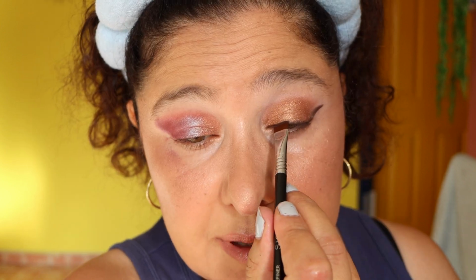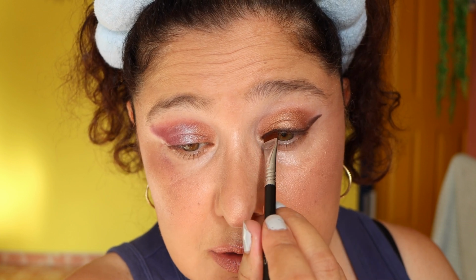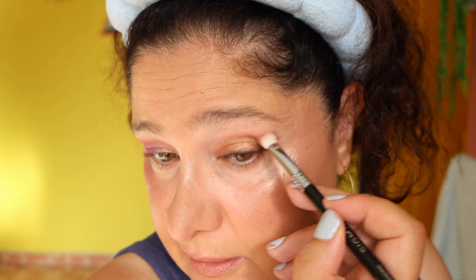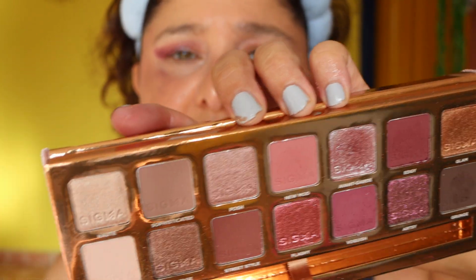This shade is so pigmented. You could wet it if you wanted to. Just picking up a little bit of the Glam, just blending that on the edge a bit. Soften out that line. This is not my best look. But what I'm trying to portray is that these shadows are going on so well. They're blendable, they're creamy, their color shade range is absolutely stunning. Yeah, just zoom you guys in for a close-up of this.